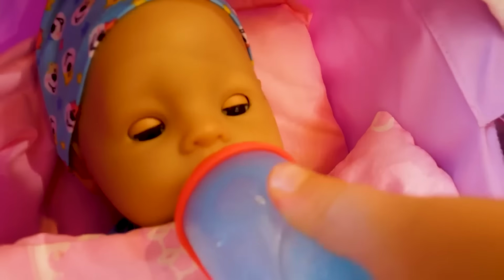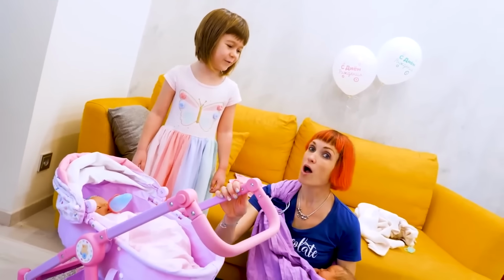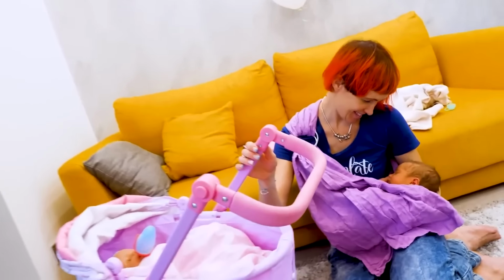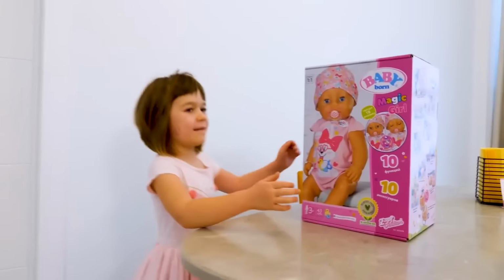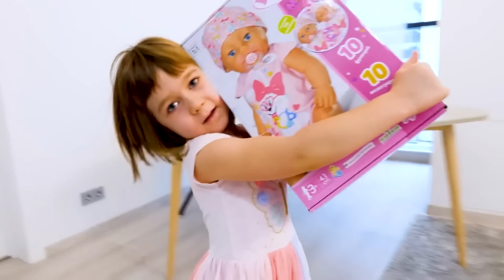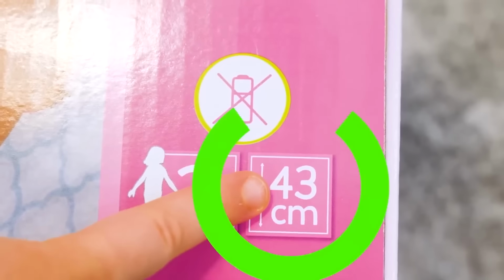Oh, look how cute she is. Mom, my baby's on his best behavior. Well behaved. You rock his stroller, please, while I go and grab the girl. All right, go on. My baby's on his best behavior, too. Look at him, sleeping so soundly. She's so heavy. She's so big already. 43 centimeters.